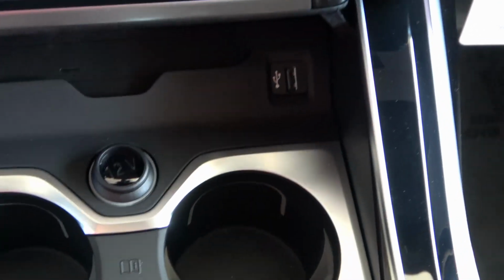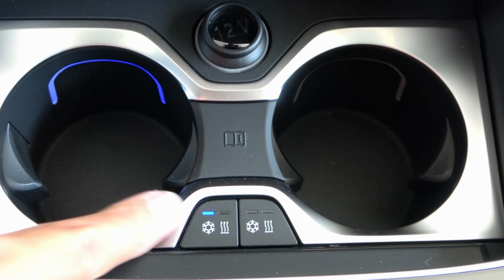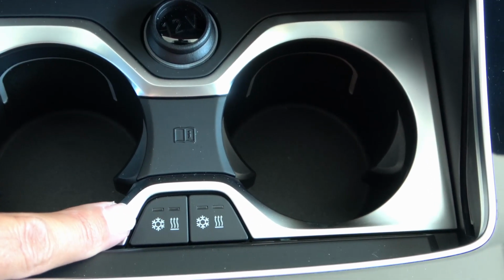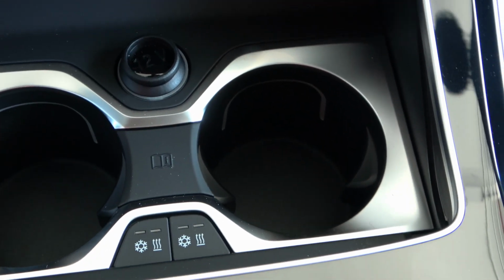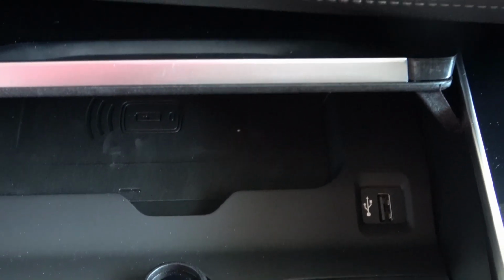Okay, what else do we have here? This is pretty neat because you have cooled or heated cup holders. See, it even shows you can cool it or you can heat it. This is amazing. You can put your hot coffee and make sure it's hot for the remainder of the day, or you can put your cold drink and cool it.